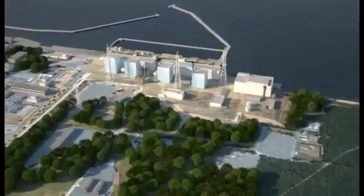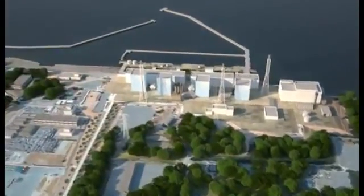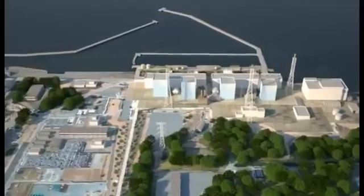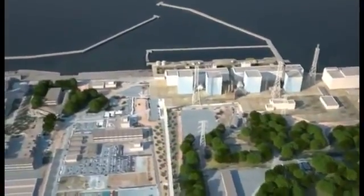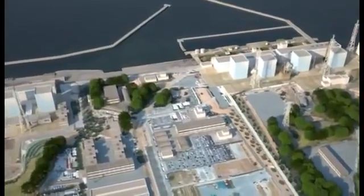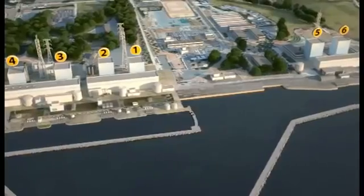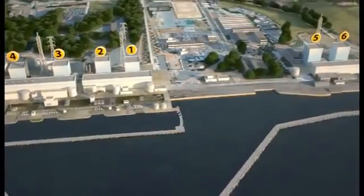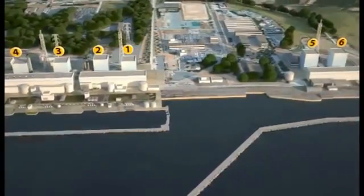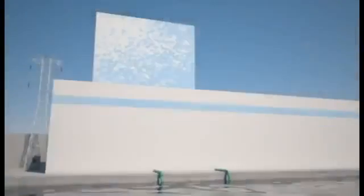Fukushima Daiichi is 250 kilometers northeast of Tokyo. The nuclear power plant has 6 reactors, each reactor successively commissioned during the 1970s. Units 1, 2, and 3 were operating at full power. The core in Unit 4 was unloaded. Units 5 and 6 were in cold shutdown.